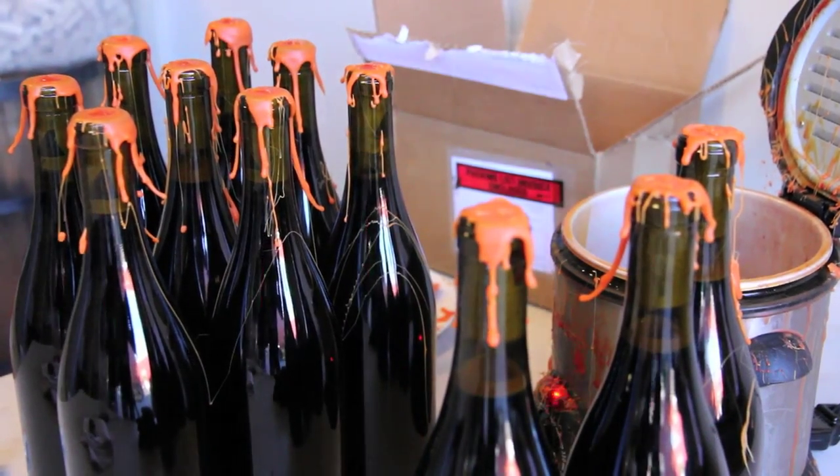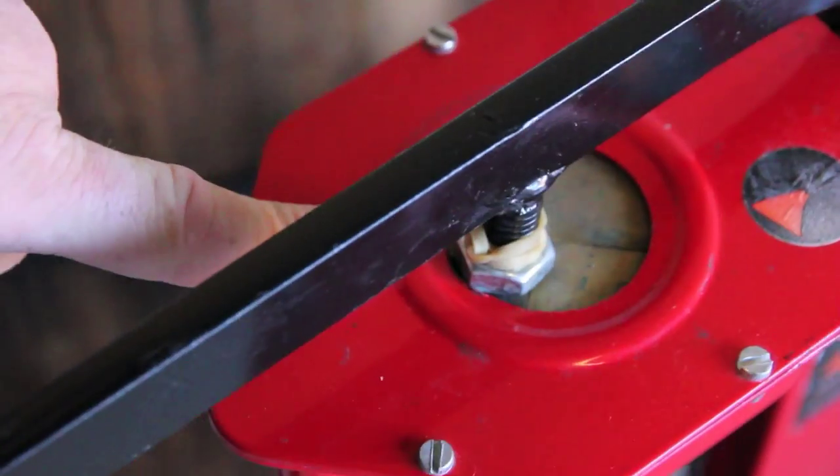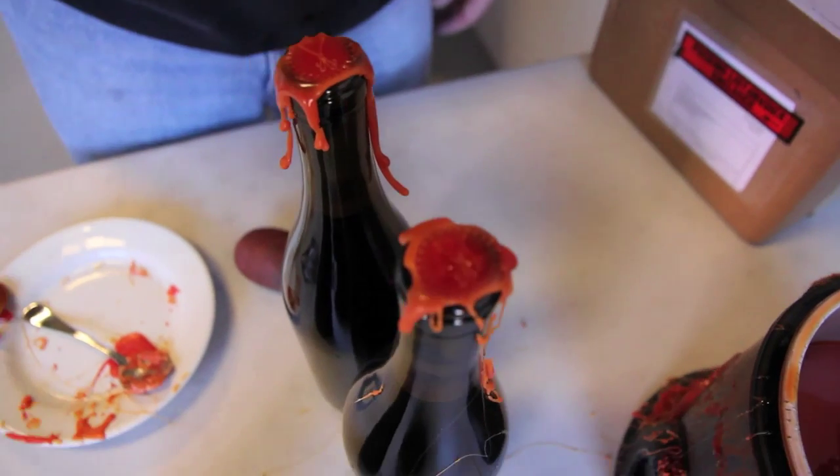So today we're going to give you a little demonstration of how our small operation works. We kind of have to move stuff around here, but we're going to do a small bottling, show you how I hand bottle, hand cork, hand wax top, hand stamp, and then hand label. So we'll show you how we do it at the smallest winery in the world.